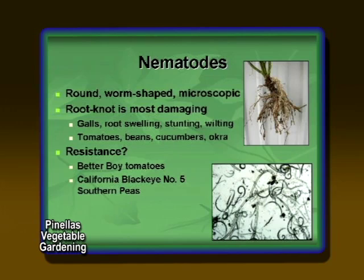Nematodes are round microscopic worms, and they infect the roots of your plants. They're most damaging to tomatoes, beans, cucumbers, and okra, but they will attack a lot of our other plants in our garden too. They cause galls and swollen areas on the roots. The roots then become clubbed. They don't function as well, so they're not absorbing water and nutrients for the plants.